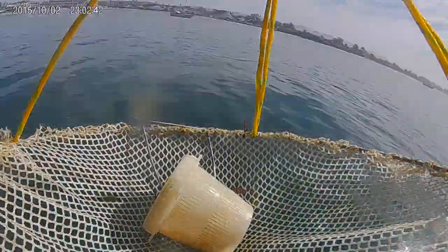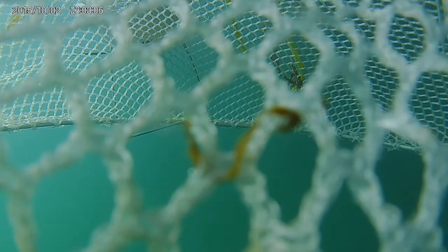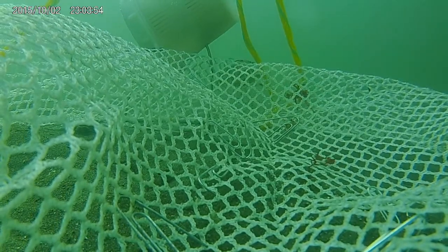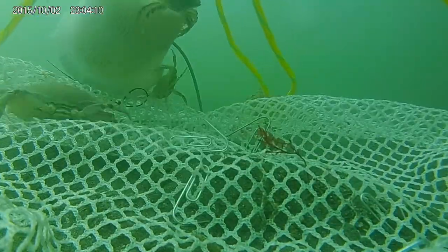Now, one thing I really want to highlight this time going down is I want to show you how much the color of the water changes as we go down. So it started off really blue, and now it's super green as we get down further. That can have to do with the clarity of the water, how much light can actually get through the water, and what is actually in the water column. So crabs are coming a lot faster now. They know that there's food around, and they're really excited to get at it.